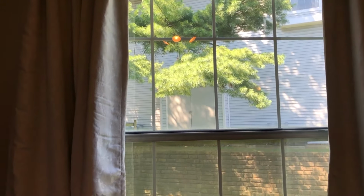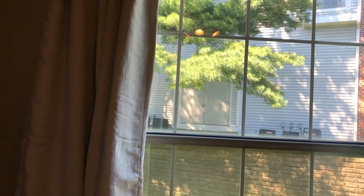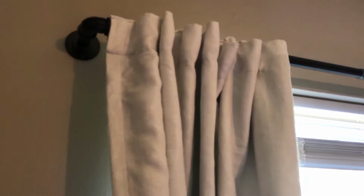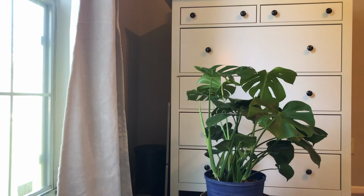Alright, so next up is the window. There's not a ton of interesting stuff going on here, but the two curtains and also this pipe-looking curtain rod are from Target. On the opposite side of the mirror here, we just have a small trash can and a little bed desk thing leaning up against my dresser. We have my dresser, which is from IKEA from a long time ago. I got it when I was probably like 12 years old.